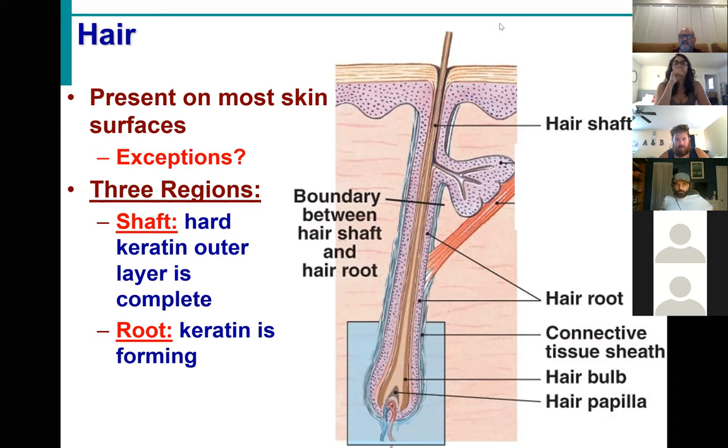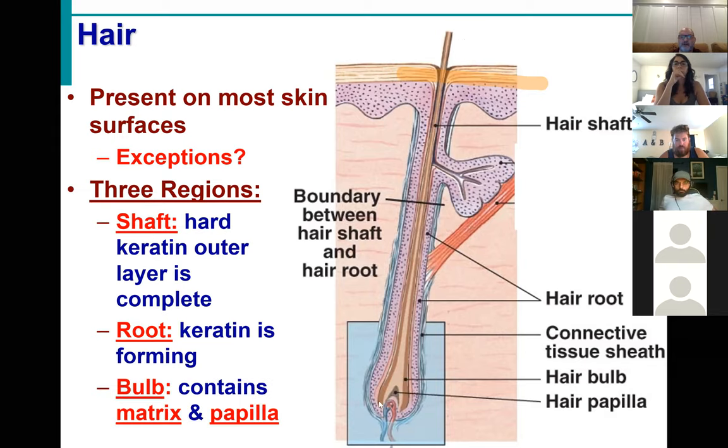But for simplicity's sake, we're just going to use the skin as our boundary. Above is going to be the shaft, below will be the root. And then we have the bulb. The bulb is where the matrix is located and the papillae.